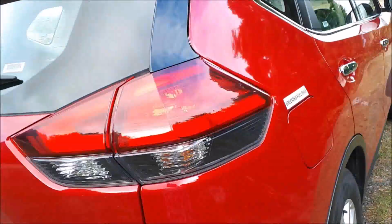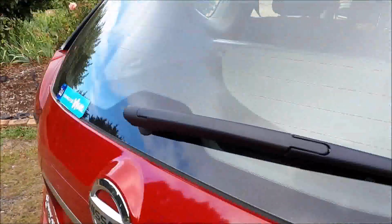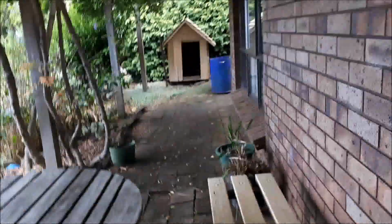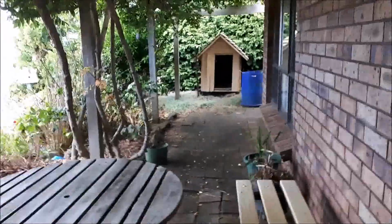Nice and big, and it's so comfy to drive. Got a big back here. Big back. Shadow. More plants. And got a table, probably could sit out here in the afternoon when it's nice and cool. Looks like a dog kennel. Well, we're going inside now, and I will leave you with a picture of my babies.